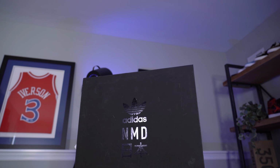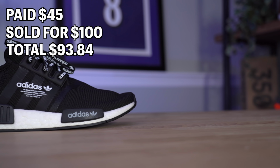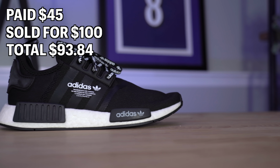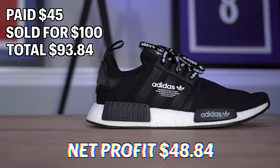Following that up, we had the promo pair of Adidas NMDs, which we did grab on Plato's Closet Black Friday sale. We bought those for 45 bucks. We ended up selling them for $100, and we were able to add $93.84 back into the sneaker collection fund, which left us with a pretty decent net profit of $48.84.